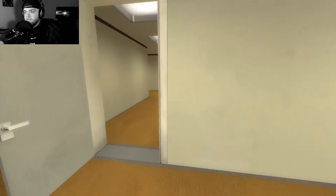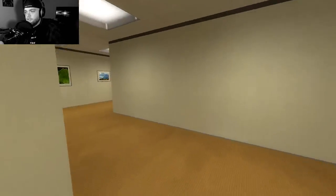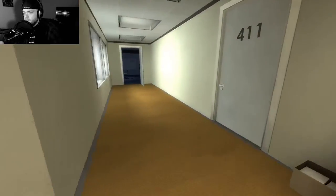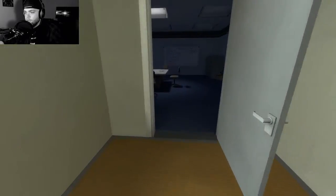See? Left. Always go left. I say that every time in everything I do. I don't know why it's a thing, but it is a thing. Whether you believe it or not.